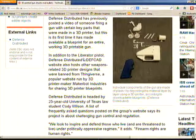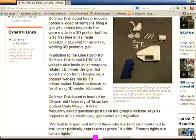But my point is 3D printing. This is an advance in technology, man. Before, you had to either buy parts and then build something yourself. Now you can actually put a design in a printer with your computer, press print, and the parts come out.